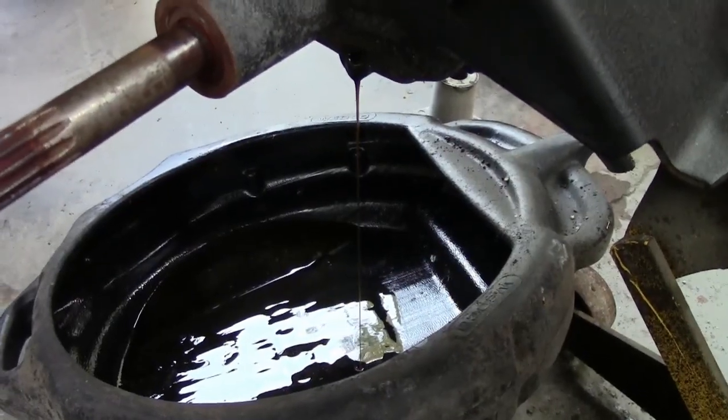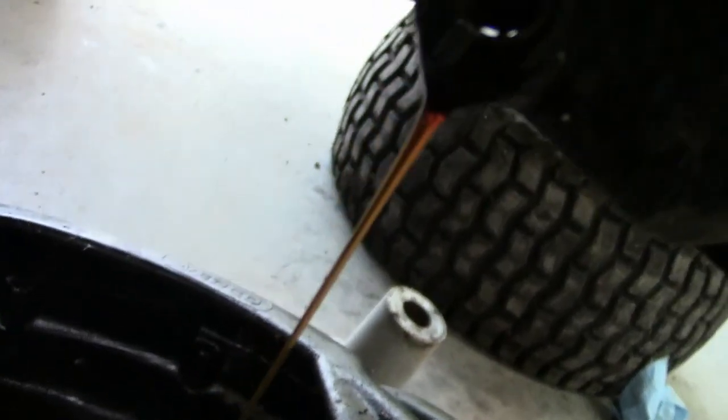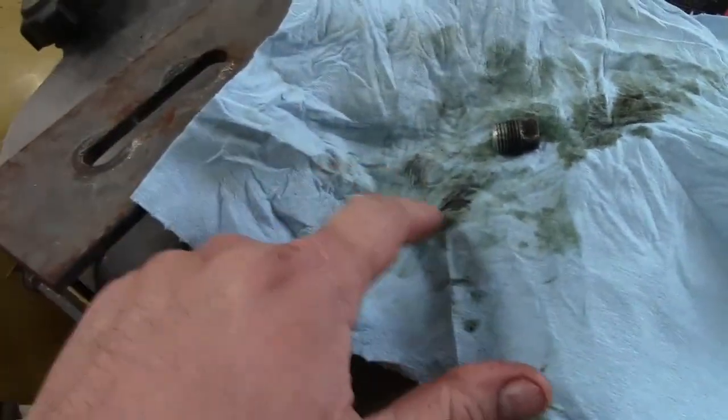Now, I know this ain't going to show up on camera, but that oil there is actually pretty damn clear. That's why I wiped off the drain plug there. Most of the dirt here and there is just from the end cap. That oil, it looks pretty good.